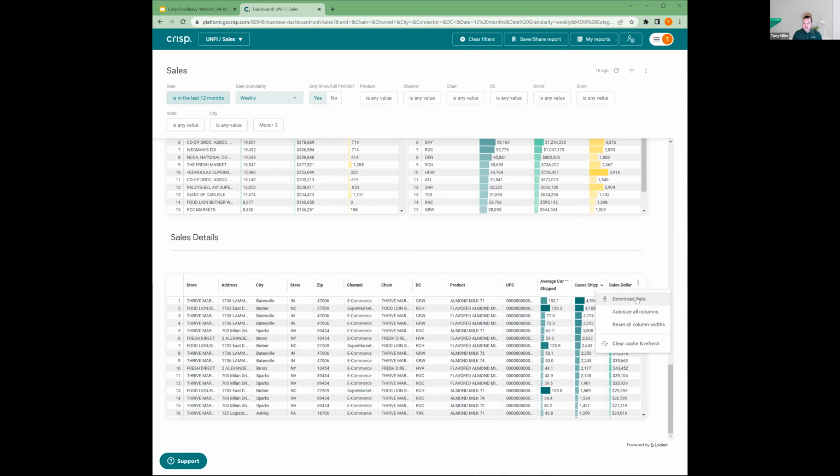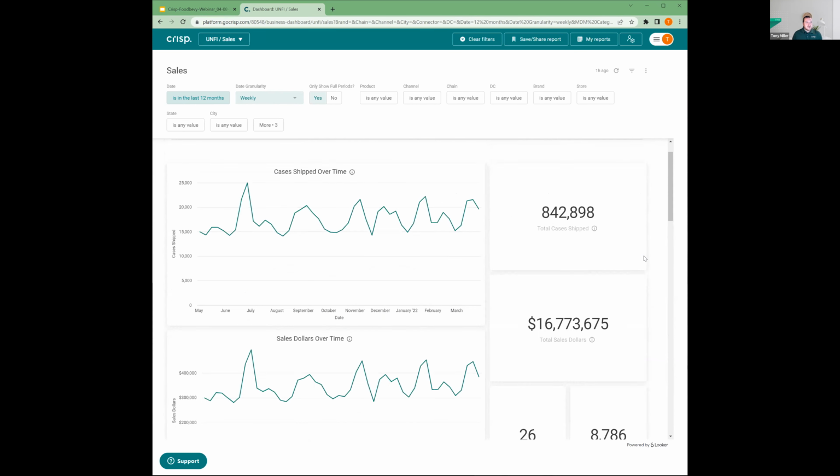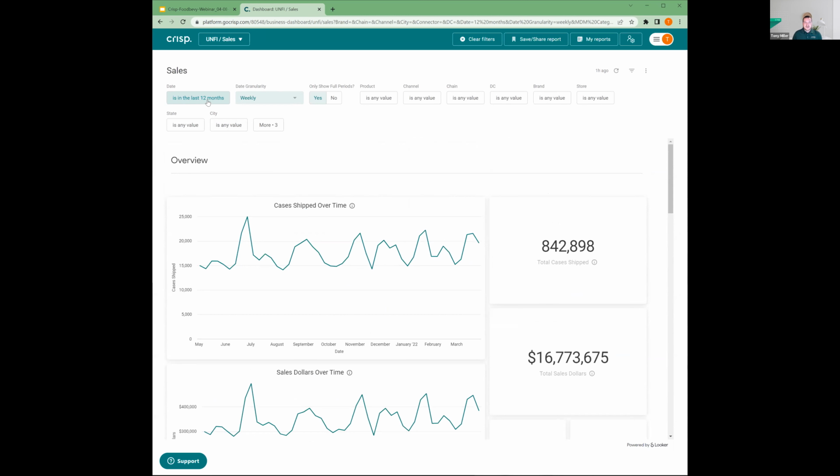And now if I need it in Excel, I need to share it, need to do anything with it, I can do that very, very quickly. As I go back up to the top, you kind of notice that we have some different things that you can filter by. So we start out with a different time selection. Default is the last 12 months.